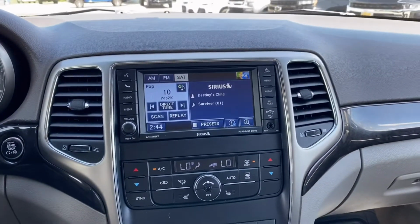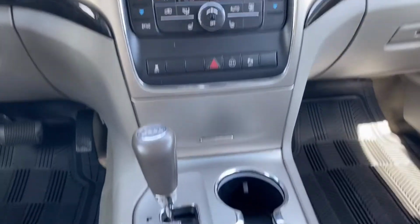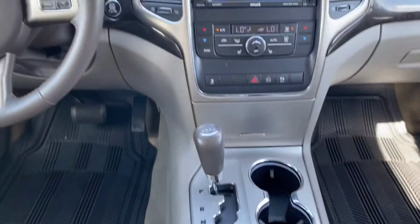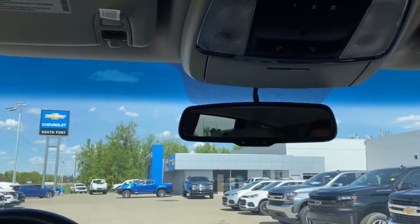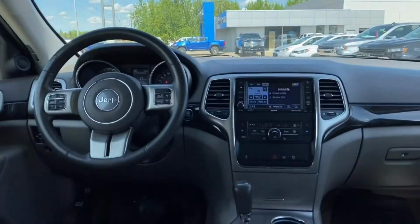And on the display, you have navigation, dual zone climate, Bluetooth, four-wheel drive settings there, shifter, and lighting and garage buttons on the roof.